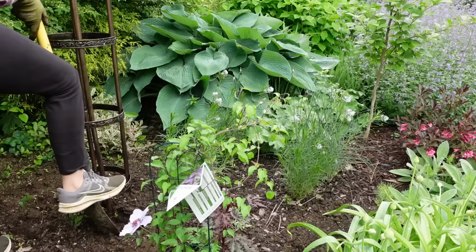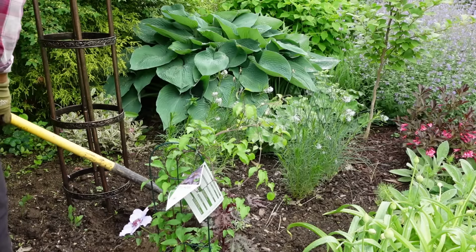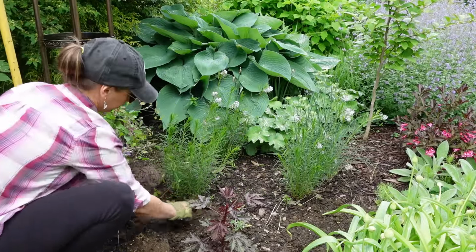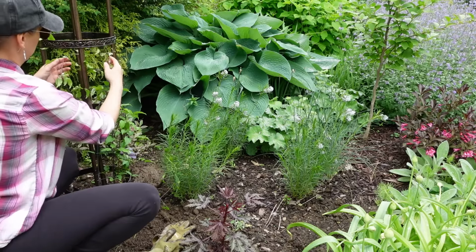Now I'm going to be planting the Still Waters Clematis up this new obelisk from Plow and Hearth. It's a 7-foot obelisk, and since Still Waters grows 7 feet tall and 3 feet wide, I thought it would be ideal for this size obelisk.